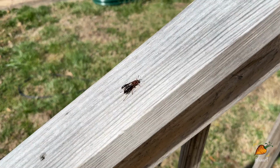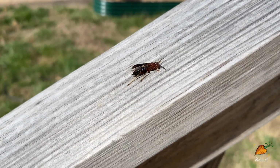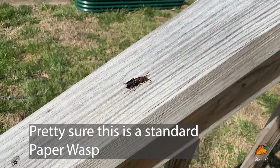I just saw this little buddy on my railing. I'm gonna take a closer look and figure out what kind of wasp he is. But wasps are good. They're a good sign. Wasps are a predator in the garden, which means that they are out there killing a lot of the things that you don't want in the garden.